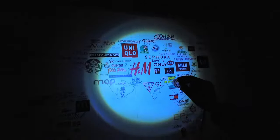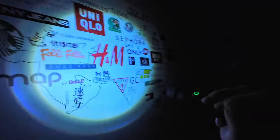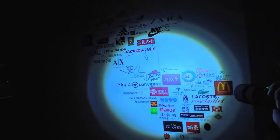Yeah, look at all the shops that used to be here. All the Western brands. The only one not here anymore is that one, H&M. I was exiled from China quite a few years ago. Yeah, look at all these. Got McDonald's here, Pizza Hut, Adidas.